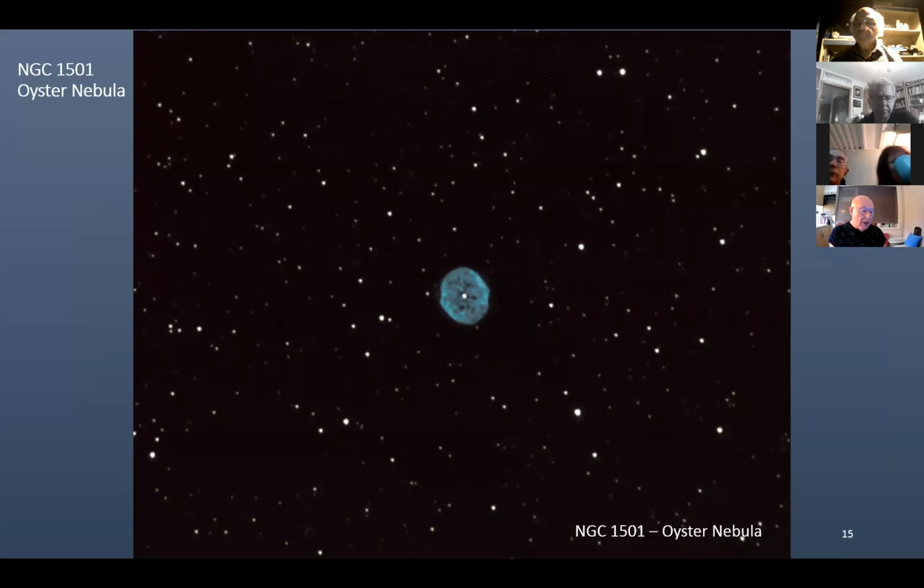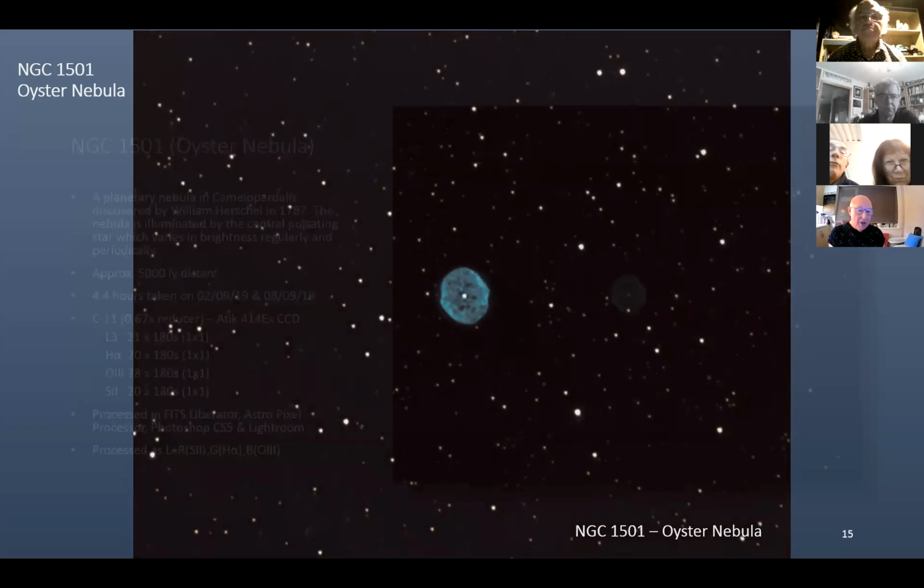It's difficult, as usual, to control the size of the star. When you're enhancing the detail in the nebula, you tend to make the stars very big, and that's a constant problem in this imaging.